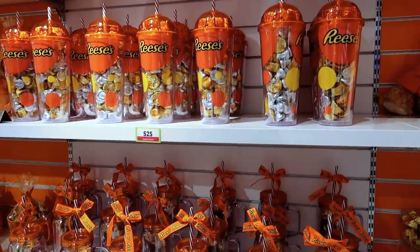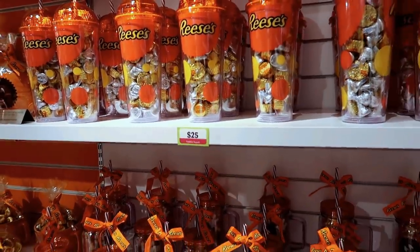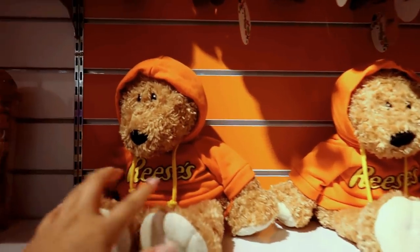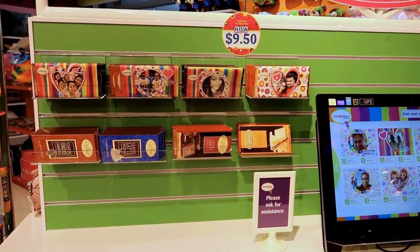Nice. I like these cups too. Reese's is probably my favorite Hershey's candy. Oh, I like it. It's wearing a hoodie. This is really, really neat.